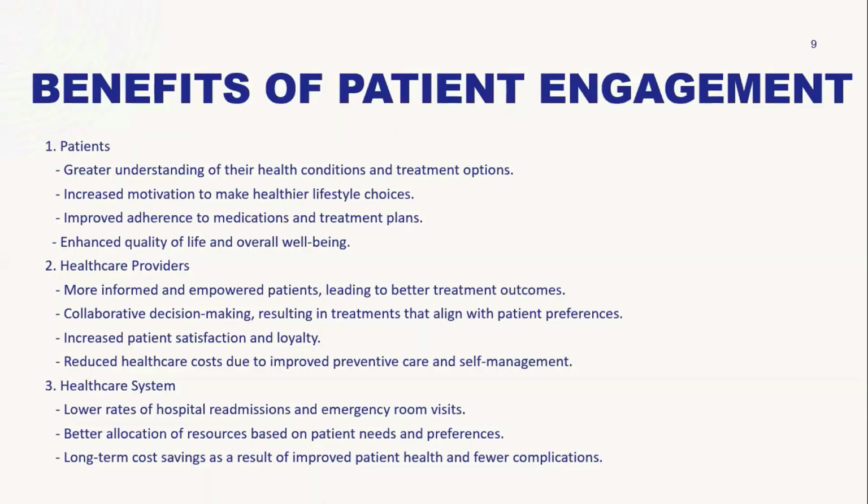Of course, we've got increased patient satisfaction and loyalty. They're going to come in and they've got the trust in the healthcare system, and then reduced healthcare costs because they're accessing preventive care and self-management skills versus emergency care and hospitalization. For a healthcare system, lower rates of readmissions, that's always a good thing, right? We get dinged for that up one side and down the other. And emergency room visits. Emergency rooms are at capacity. We want to make sure that we can serve everybody in an urgent nature. We can have better allocation of resources based on our patients' needs and preferences.